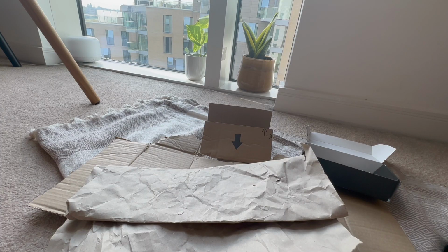So we've since moved inside because it's about 31 degrees Celsius in London today. It's super hot and my camera was just overheating.